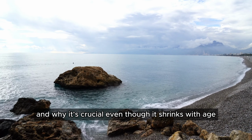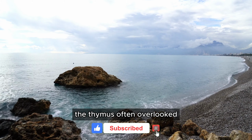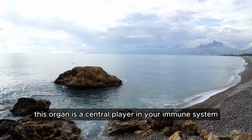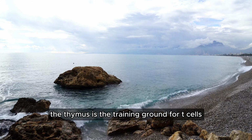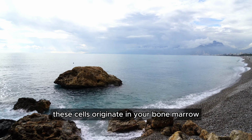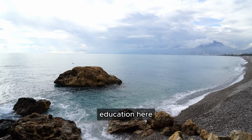it shrinks with age. Hidden behind your breastbone is a small gland with a big responsibility, the thymus. Often overlooked, this organ is a central player in your immune system. But what does it really do? The thymus is the training ground for T cells, a type of white blood cell essential for immunity. These cells originate in your bone marrow, but migrate to the thymus for one vital reason: education.